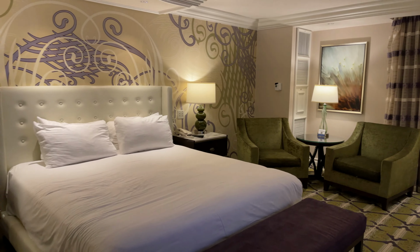Okay, let's go see what our view looks like. So it looks like we have a view of the 15 freeway. All right, so it's nothing like the view that we had on our last trip to Bellagio where we had the fountain view and all the strip. It was amazing. But you know what? We're here in Vegas. We're going to enjoy it no matter what.